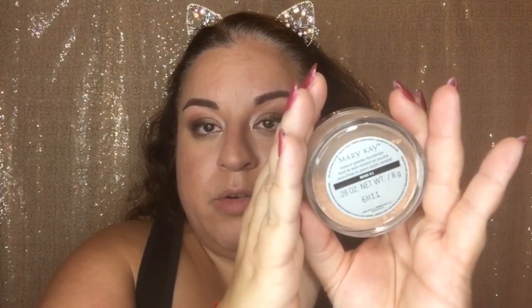Okay, so now what I want to do is grab some trusted setting powder. This is the Mary Kay Mineral Powder Foundation in shade 0.5. And I do take the sifter out because I feel like the sifter's a pain in the ass. So I'm just going to use a little bit of this to see if you can really tell that I'm putting foundation on top, like the cakiness that happens after you repowder your face. So let's see what happens.